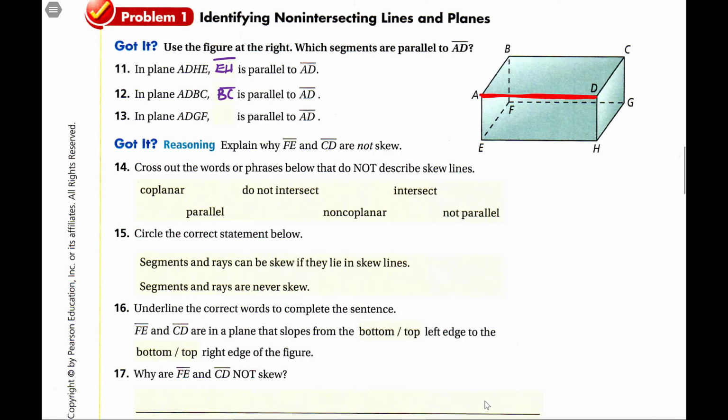And then finally we have plane ADGF. So that's this plane that kind of cuts from the top front leading edge down to the bottom back edge of this rectangular prism. So it's going to be at a slant. It cuts at an angle from top to bottom. And we see that FG, or GF, however you want to name it, is going to be parallel to AD.